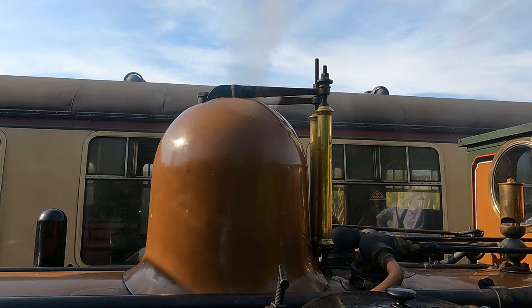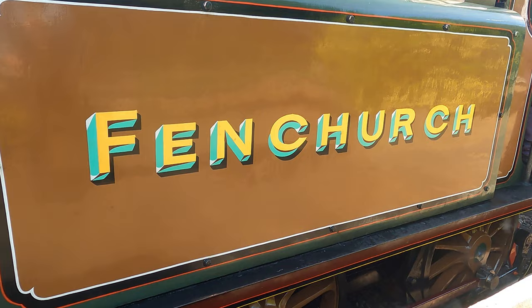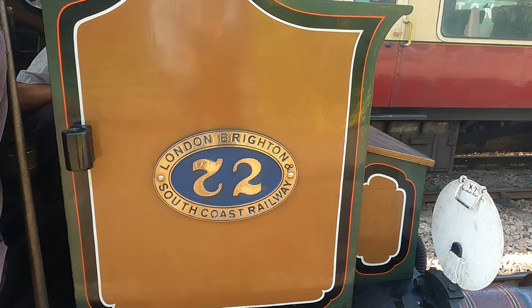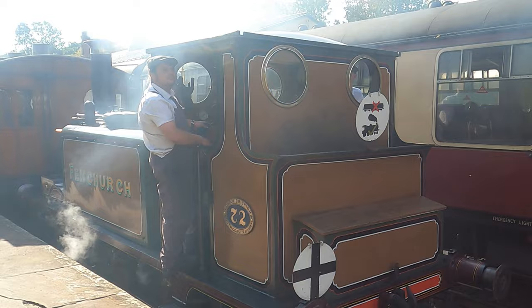Fenchurch is one of the oldest locos at the Bluebell, built in 1872 at Brighton under the direction of William Stroudley. It's one of the very well-known terrier tanks which used to work the lighter loads on branch lines. Number 72 has recently been outshopped from having an overhaul.